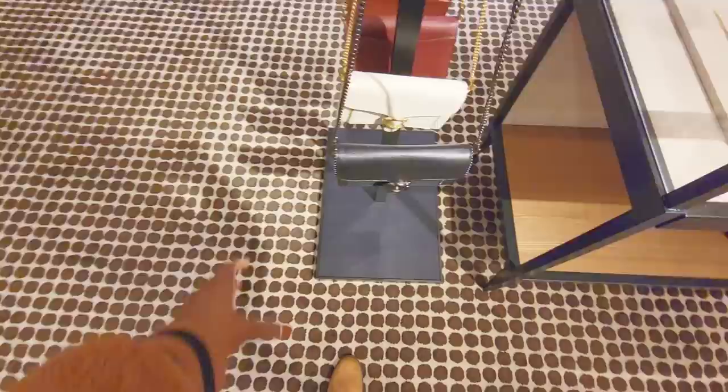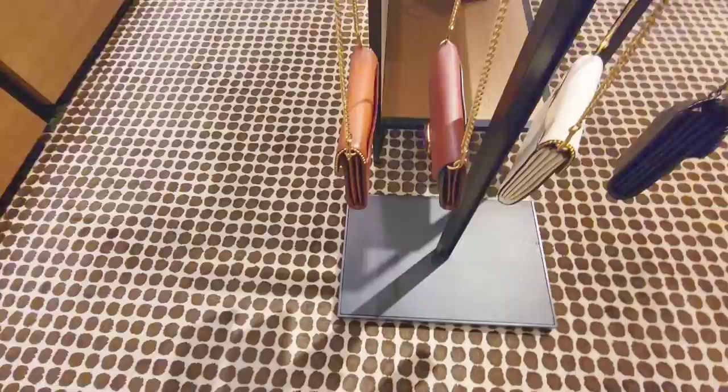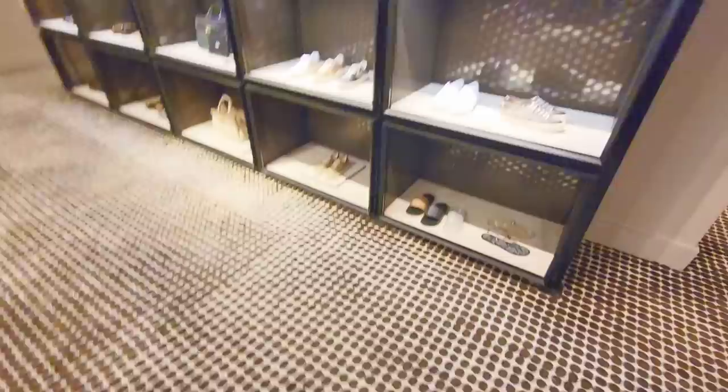Here is the Tabby wallet on chain. Very nice bag. Slip pocket at the back. The chain has a nice strap drop. $375 Canadian for that one. It comes in different color combinations. Look at that beautiful buckle again.